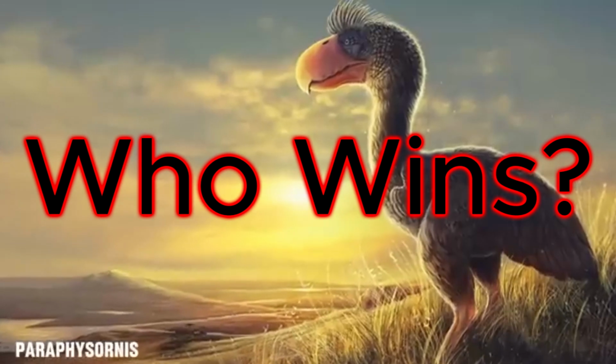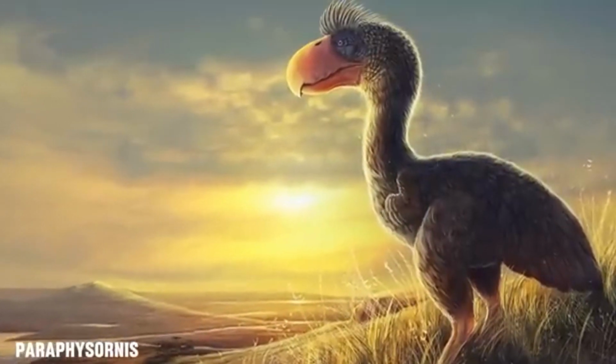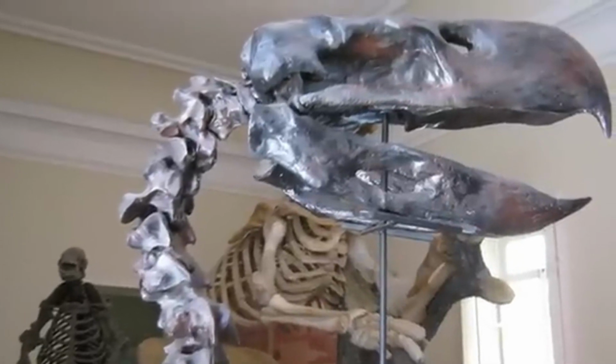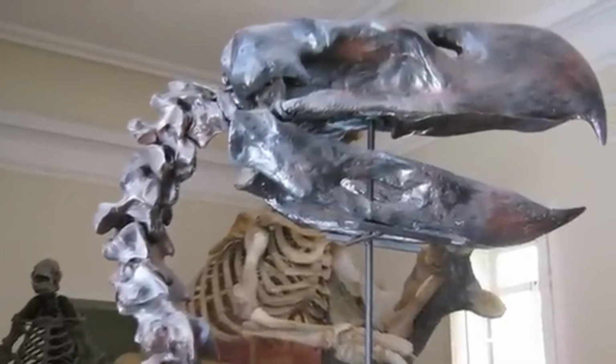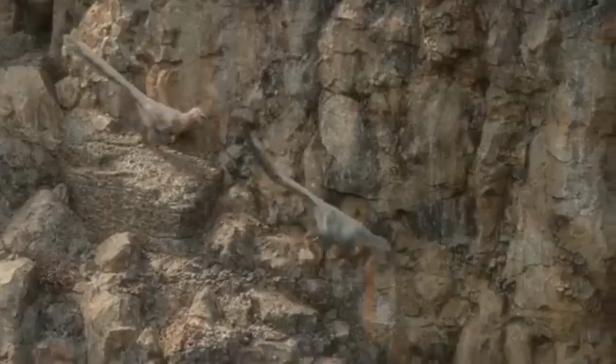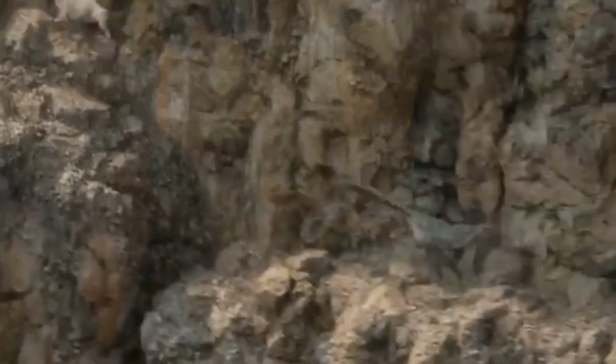But who wins? Let's find out. Our arena will be a grassy plain with some interspersed shrubs. Our two predators are both wandering around, looking for prey. The raptor stalked quietly, the terror bird making much more noise. The Utah raptor becomes aware of the terror bird first and begins to stalk closer.